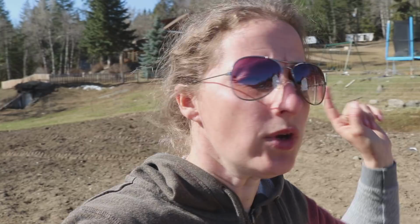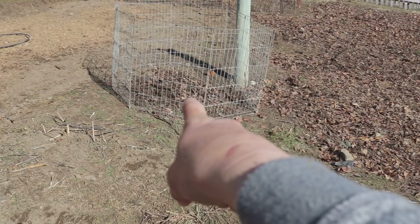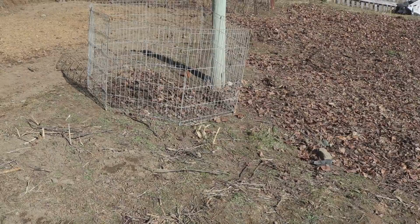Okay, now I need to find, oh no, I have one more thing to show you in the garden first before we go and find my tractor. And this is my asparagus patch where you can see all this leaf mulch here. And then that is my rhubarb right there. No laughing, Serena. I know yours is growing like crazy. Mine is coming up underneath the leaf mulch, I promise.